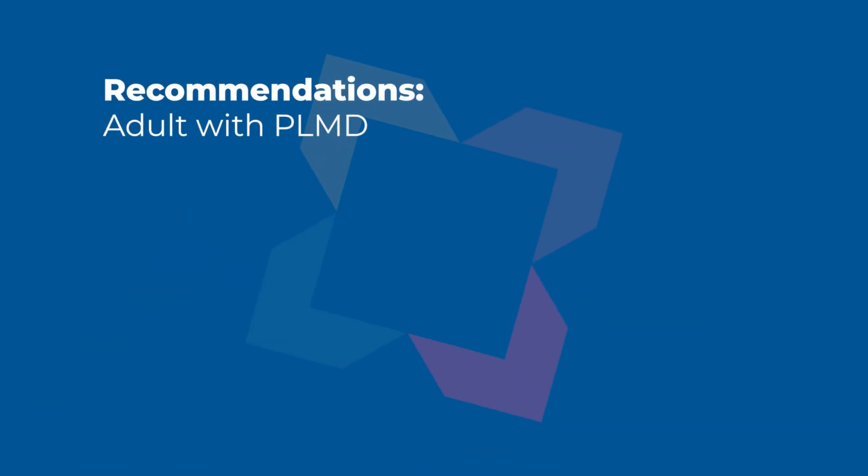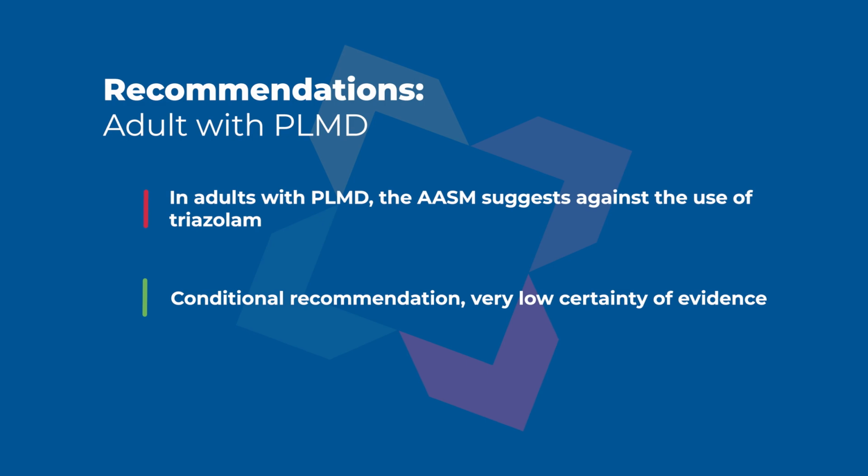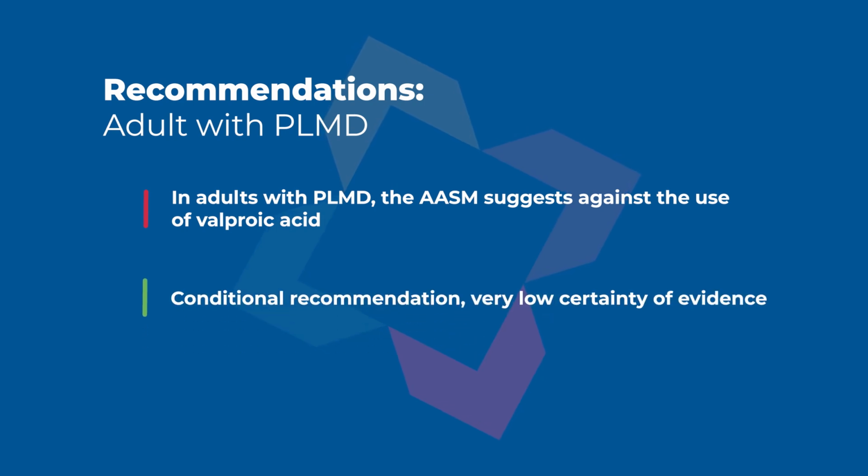And now, adults with PLMD. In adults with PLMD, the AASM suggests against the use of triazolam. This is a conditional recommendation, very low certainty of evidence. In adults with PLMD, the AASM suggests against the use of valproic acid. This is a conditional recommendation, very low certainty of evidence.